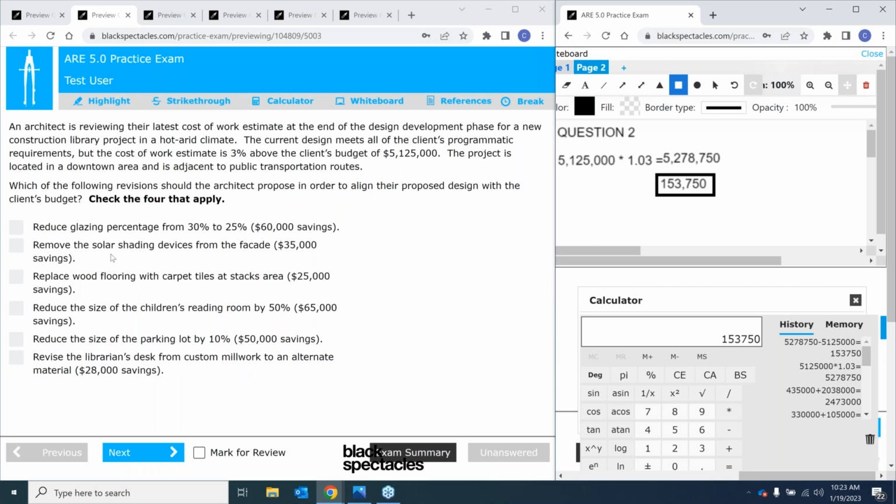So let's now look at our answer choices. What I like to do here is, before I decide which are definitely right and definitely wrong, I'm just going to read through all of them again and give my overall thoughts. So the first one, reduce glazing percentage from 30% to 25% for a $60,000 savings. This seems like a small decrease for pretty big savings. Reducing the glazing percentage from 30% to 25%, it's unlikely to affect user experience. This is a library, it's not an art gallery, so having a very specific glazing amount probably isn't high priority here. So I like this answer. I'm going to leave that as maybe veering on the edge of yes.